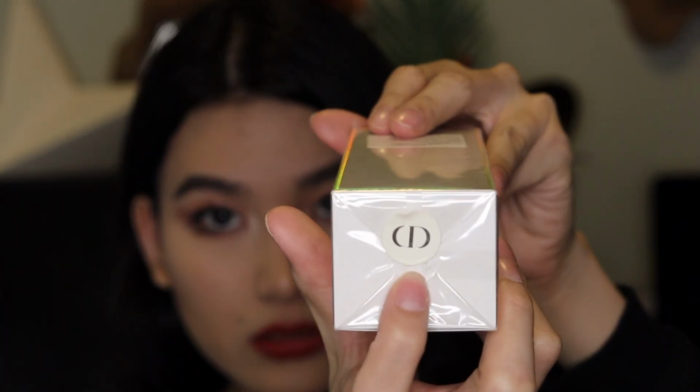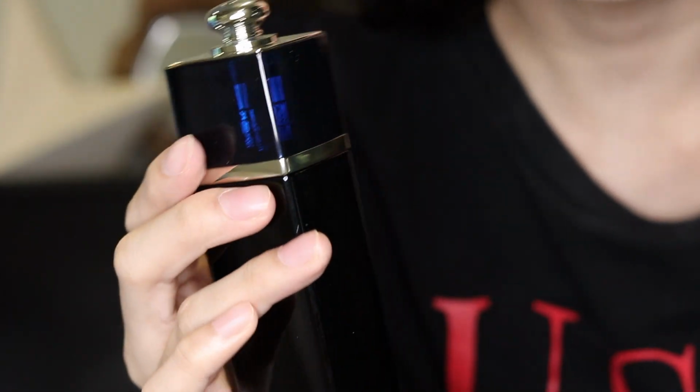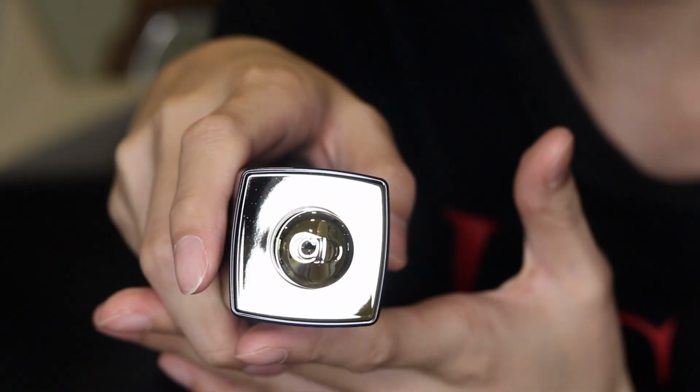The packaging is tall and cute and sleek. Alright, let's unbox. They have this Dior stamp. Looks so elegant. This is the 100 ml bottle. Looks so mysterious. It's so cute. The word Dior here. Oh my god, I'm so excited. Looks so elegant. This is the actual spray. I think it looks so elegant.